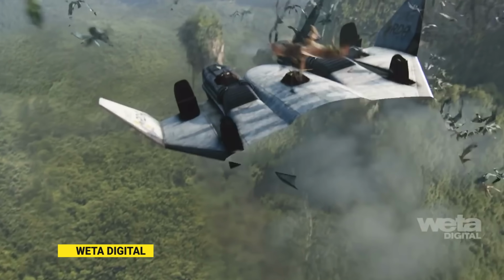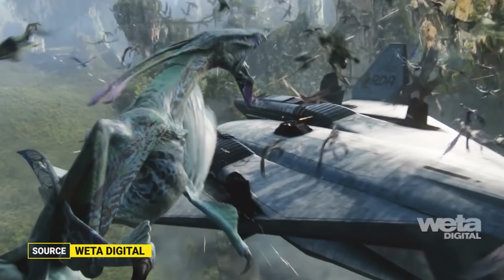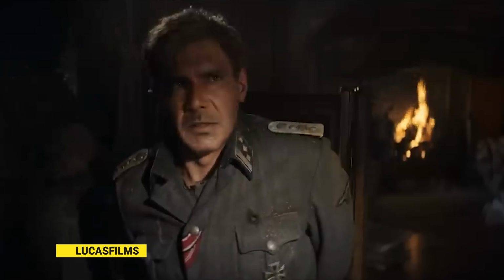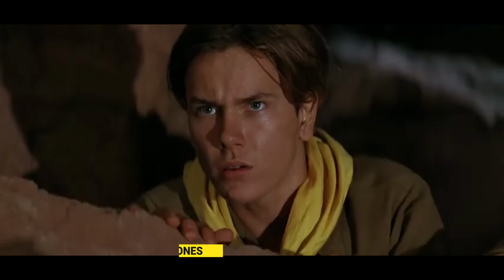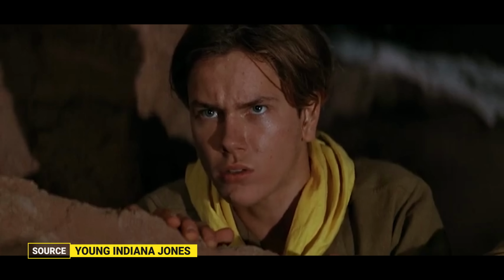But what could be so interesting in today's world of non-stop VFX candy for us to be so excited to talk about? Well, that would be the scenes of a young Harrison Ford, and no, not from the Young Indiana Jones Chronicles. That cross is an important artifact. It belongs in a museum.